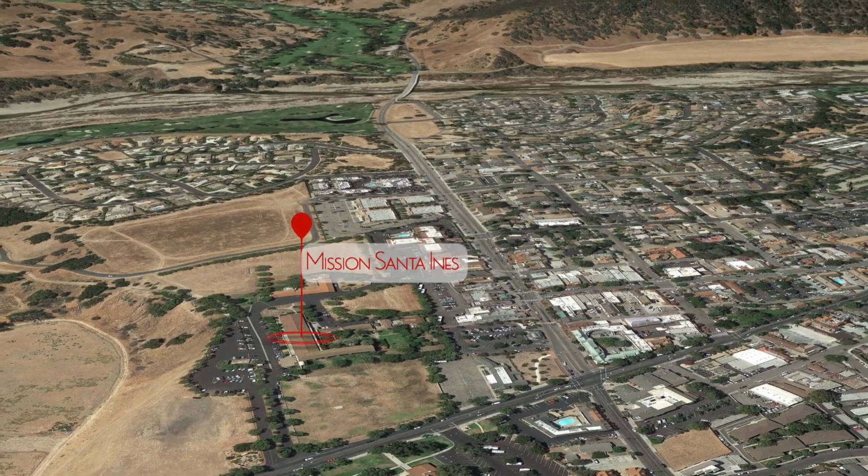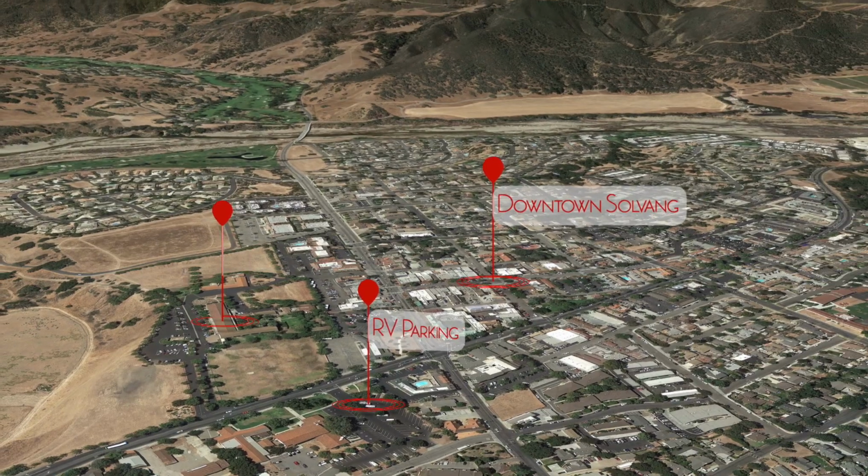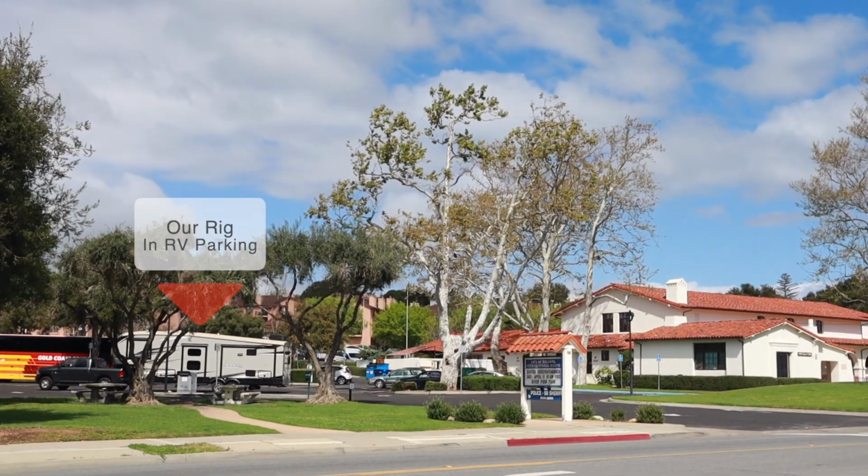We're headed here to Santa Ines Mission. There's great RV parking across the street at the library, and so we're walking to the mission right now.